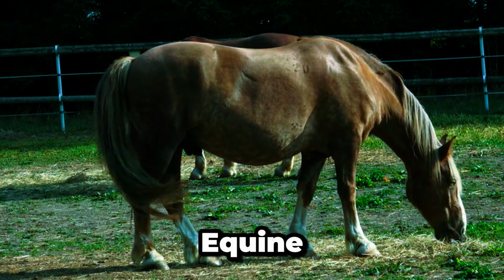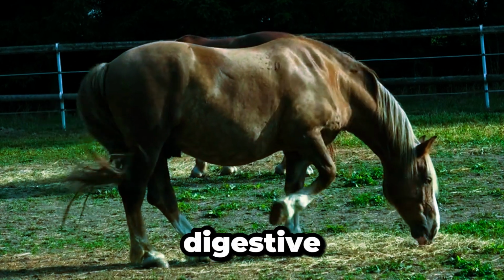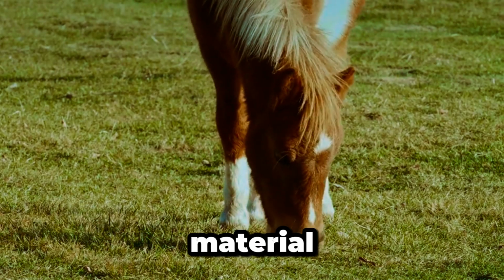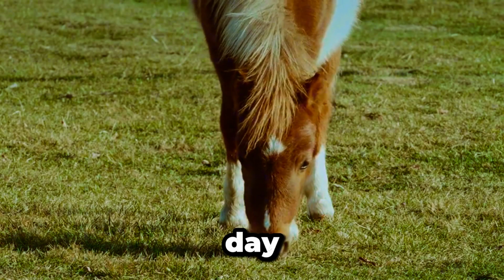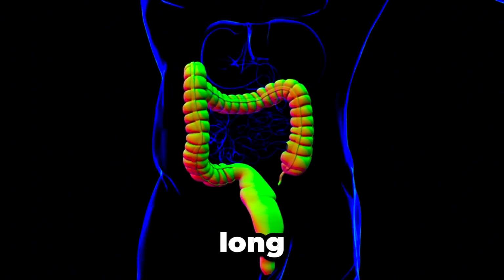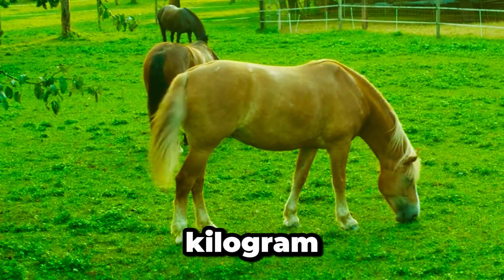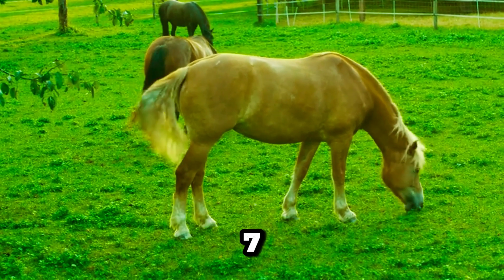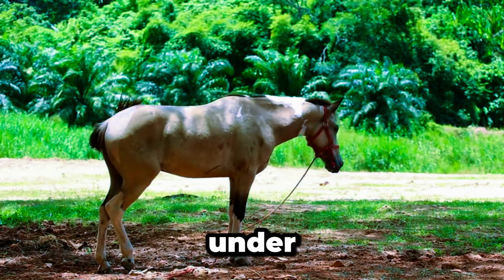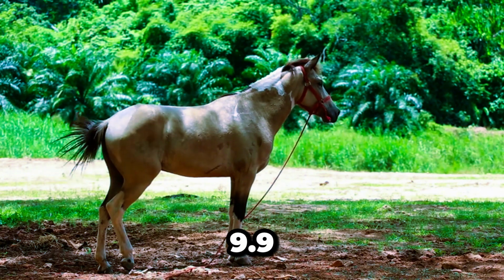Digestion. Main articles: Equine digestive system and Equine nutrition. Horses are herbivores with a digestive system adapted to a forage diet of grasses and other plant material consumed steadily throughout the day. Therefore, compared to humans, they have a relatively small stomach but very long intestines to facilitate a steady flow of nutrients. A 450 kilogram, 990 pound horse will eat 7 to 11 kilograms, 15 to 24 pounds of food per day and, under normal use, drink 38 to 45 liters, 8.4 to 9.9 imp gal.